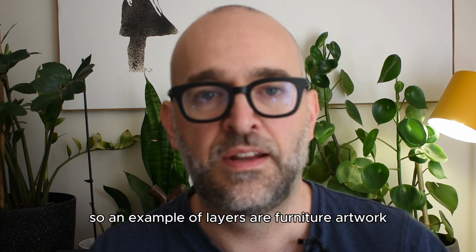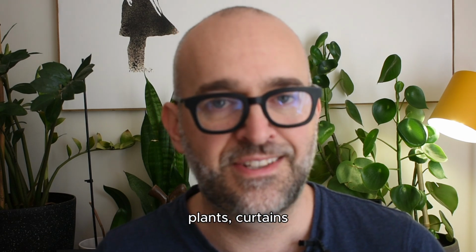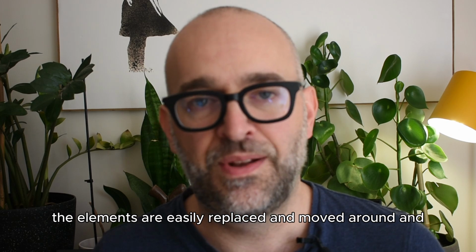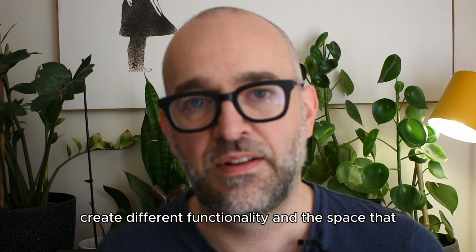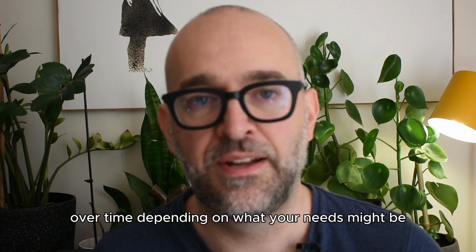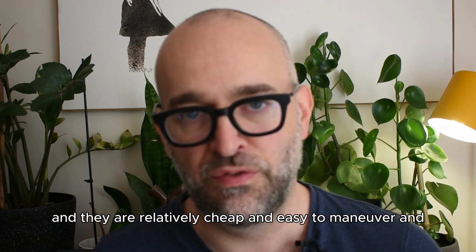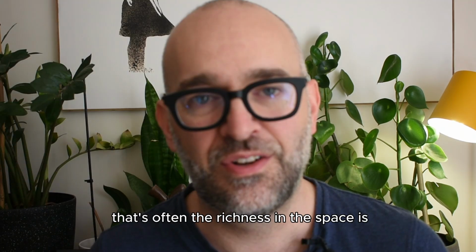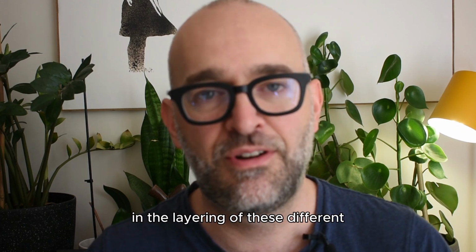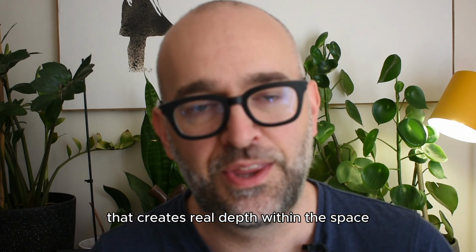So an example of layers are furniture, artwork, plants, curtains. These sort of elements are easily replaced and moved around and create different functionality in the space over time, depending on what your needs might be. And they are relatively cheap and easy to maneuver and replace. You know, that's often the richness in the space, the layering of these different eras on top of each other that creates real depth within the space.